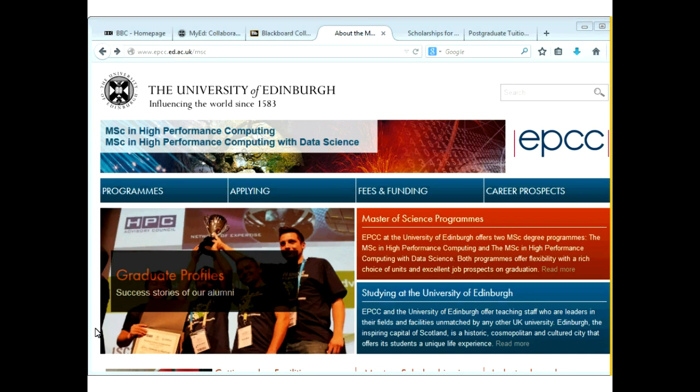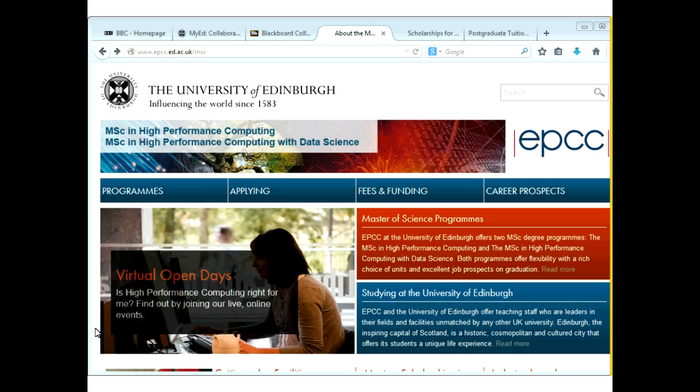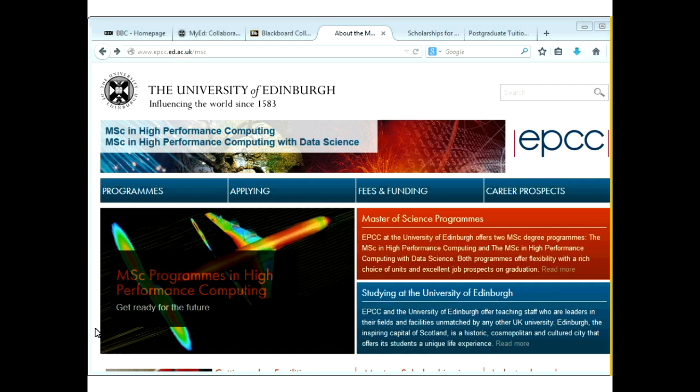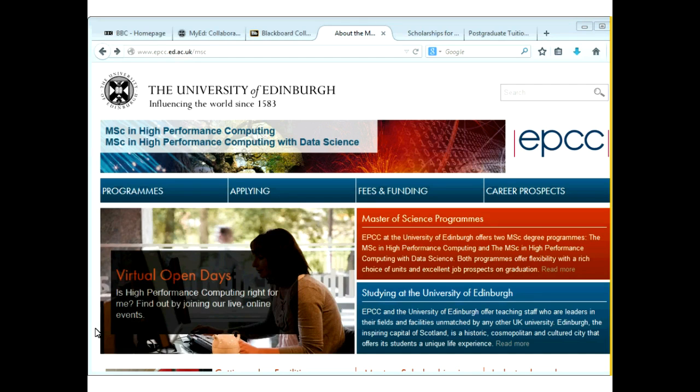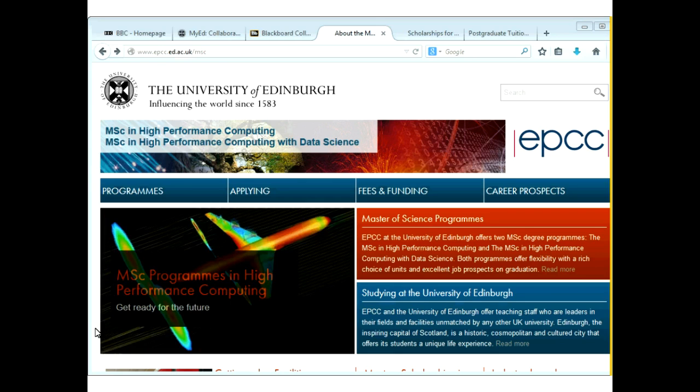We take a diverse intake of students, and we have a very high completion rate. We've not had any problems in the past with students coming on the course not having that. We look very carefully at the applications. So the fundamental thing is being keen on programming and having some programming skills. If you want to learn a bit of C, C++, Fortran, or brush up on advanced topics, that would be the best thing to do.